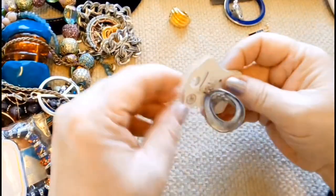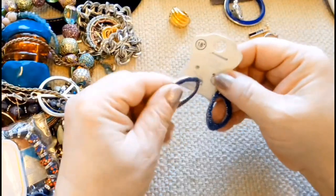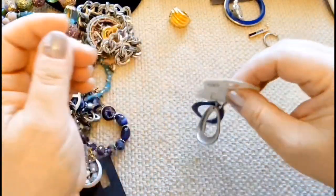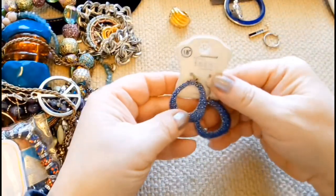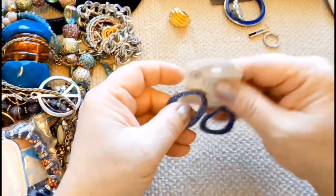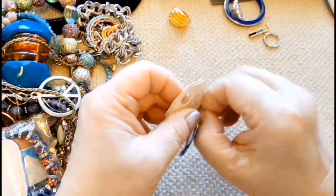Earrings. Here's another earring. This is Isis brand. It says 18 inch, so I'm assuming there was a necklace with it. If it comes up, great. If not, then we'll just sell the earrings. These will be in the 2 for $5 grouping.